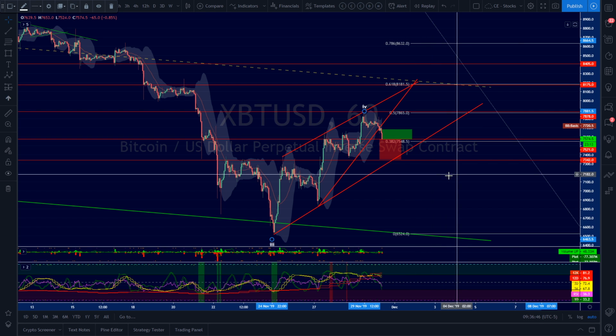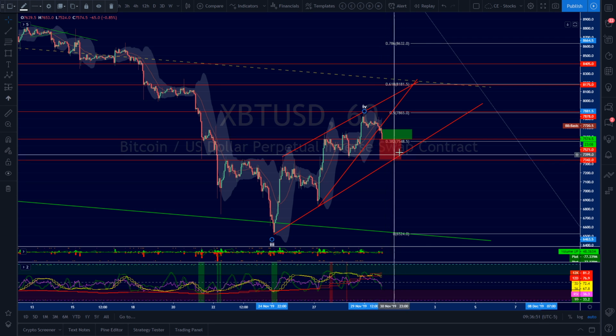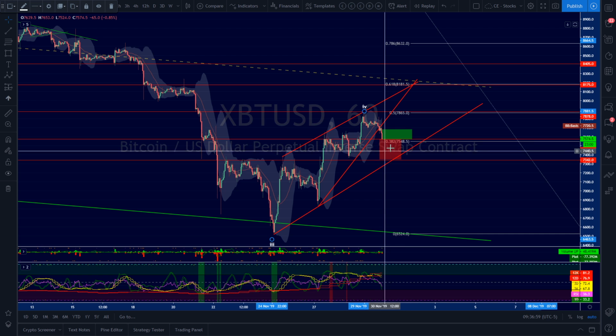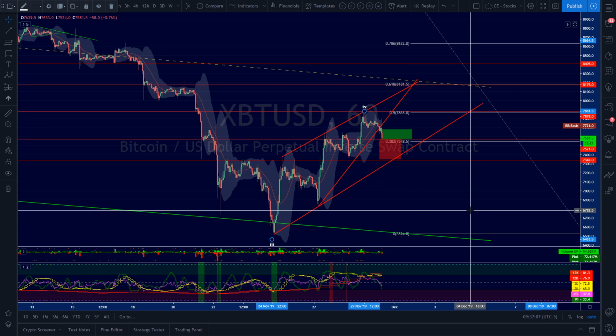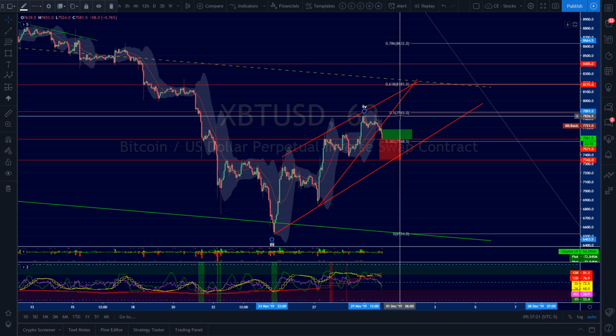I would say that you're probably right, that this area right here is a liquid zone, which is why I'm not expecting hourlies to close inside of it. If we start consolidating in here, then that would show that there's a lack of conviction in the market, and we are likely going to break down. But if we consolidate above 7,500, then I would say that we're likely going to make that move to the upside. So if you're in it for quick trades, I would say that buying down here and expecting the move to the upside to happen, that's likely going to play out.